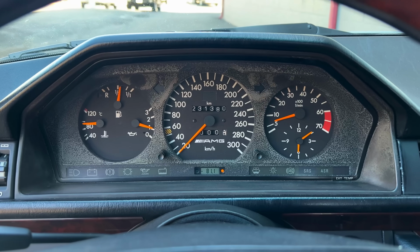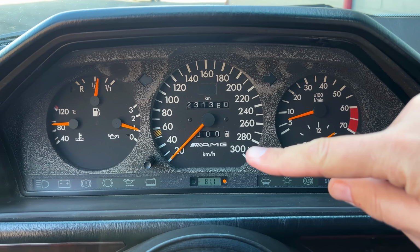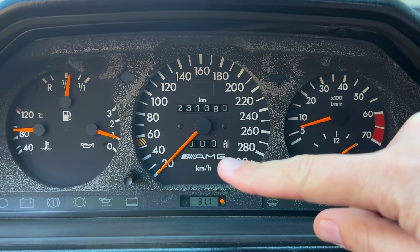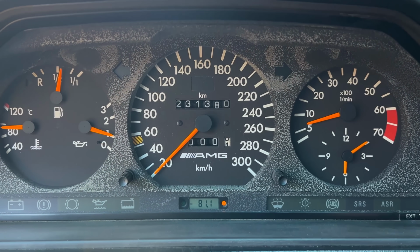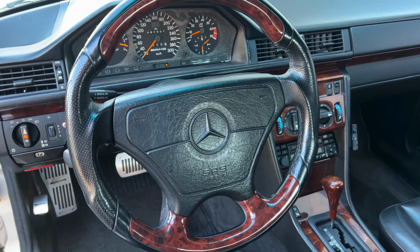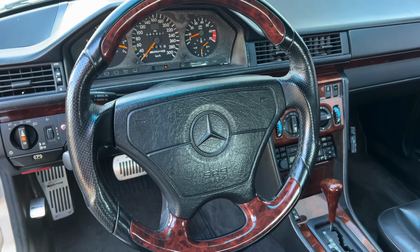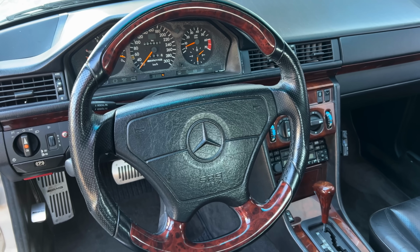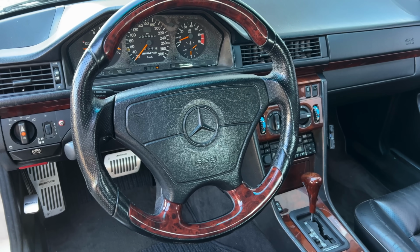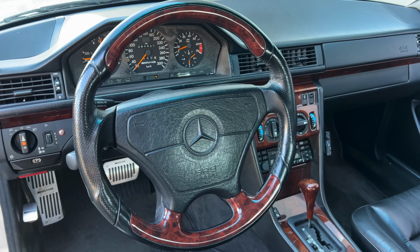One is the gauge cluster. You can see AMG on the speedometer, and of course the speedometer goes higher than it would in a standard E-Class on account of this being faster. You also have an upgraded steering wheel. It's a standard Mercedes-Benz wheel from this period in the center, but on the outside it's grippier, thicker, feels more aggressive, more sports car. I actually love how it looks and how it feels. I wish Mercedes-Benz had put this wheel in more of their cars at the time, but it was an AMG upgrade.